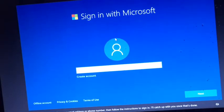Type your email address or phone number, then follow the instructions to sign in. I'll catch up with you once that's done. We'll be back then. Well, I'm going to be working up an online account here, so you might have to look up another video later on when it comes to doing offline accounts, or you want to do an online account, because I don't want to put my information out there.